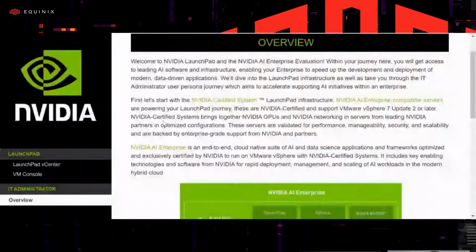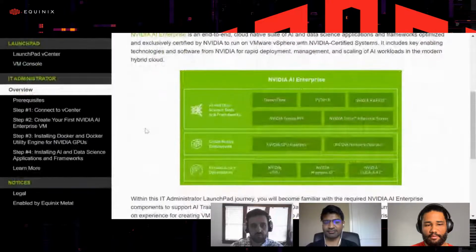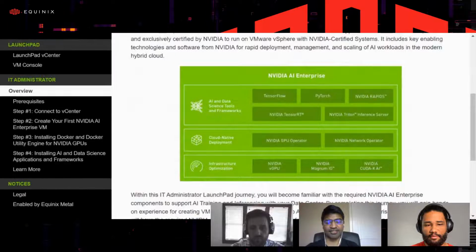Okay, so this is a Launchpad environment that we created for a customer. Ideally, this entire Launchpad environment is running on Equinix Metal, right? It's running on the bare metal Equinix Metal server. Underneath it is a set of infrastructure, right?